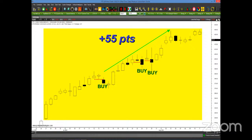And that's the beauty of the PTS-XT. It's telling you you're in an extreme uptrend. This is the low-hanging fruit of trades. This is where you want to get into a trade, when you're in an extreme trend.